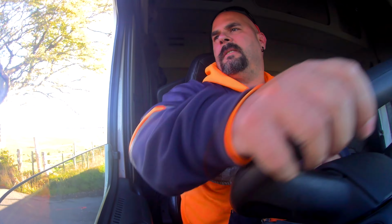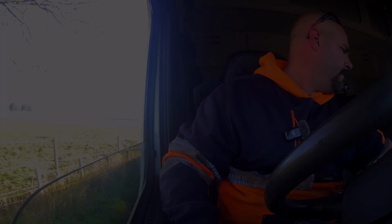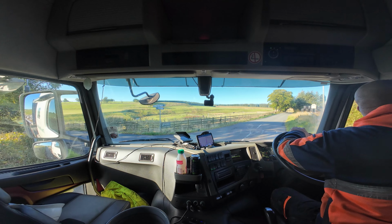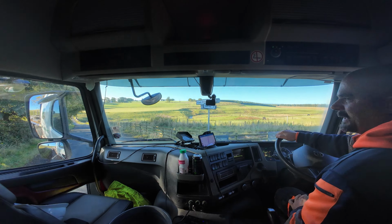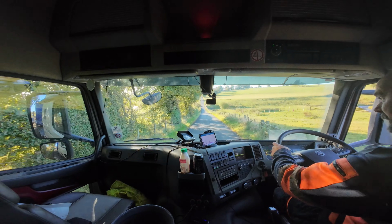Hey, let's see if I can find a different route in. Right, it looks like we're going back into Strathaven. There's a route in for north of there, so let's do that. Let's do that, people. Right, I'll switch these back on when we get closer again.